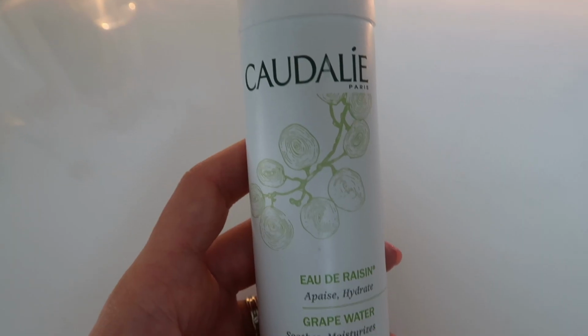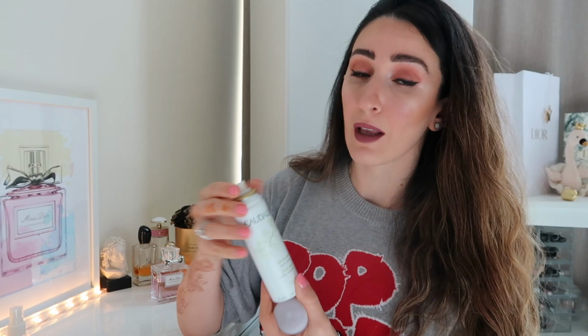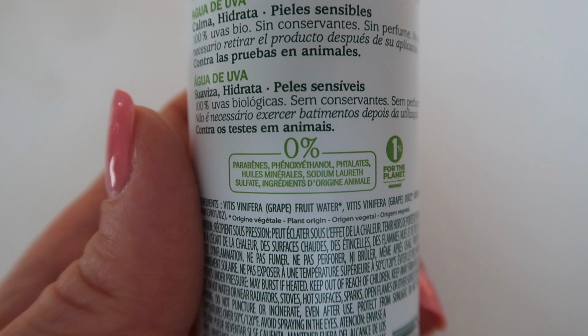I also tried Caudalie, supposed to soothe and moisturize. I was impressed with this one as well. I hope this won't mess up my makeup, but it smells really great. It's grape water, made with grape, and it kind of smells like that too. They also claim that it's 100% organic grapes and it's preservative free, fragrance free. Also, it's worth mentioning that Caudalie is a brand that's against animal testing.